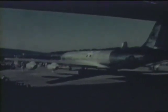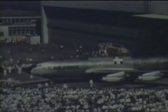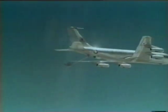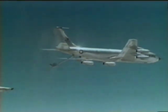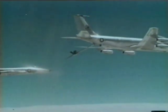The first production KC-135A Stratotanker was rolled out at Renton on the 18th of July, 1956. The basic KC-135A was little changed from the Dash 80 prototype, retaining the same overall dimensions. The first tanker flew on the 31st of August, 1956. After an initial test period, the type entered service with Strategic Air Command in mid-1957.